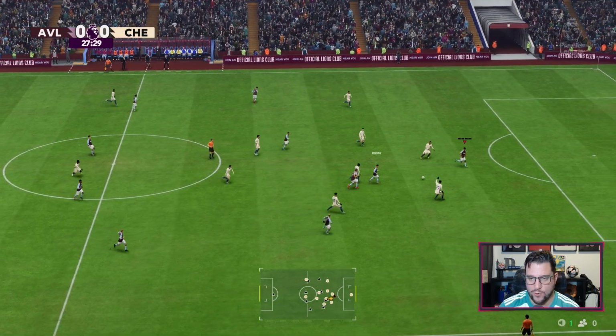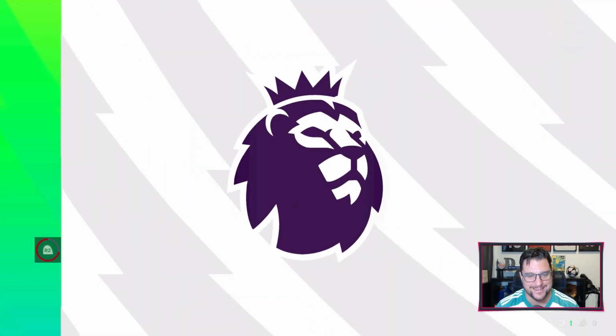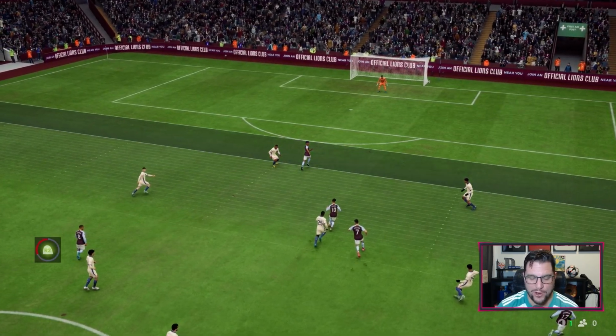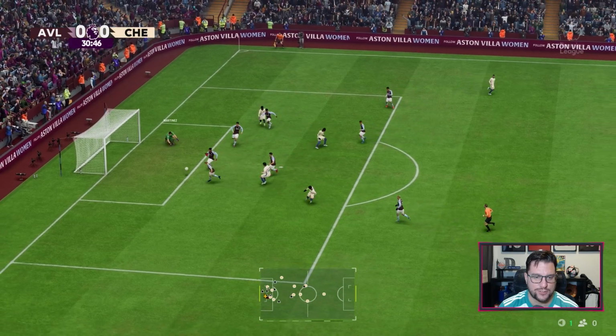Oh, McGinn's robbed the ball high up the pitch. Watkins, is he onside? No, he's not. Just offside. 27 minutes gone. It's Aston Villa on top at the moment. Noni Madueke pokes it through to Nicholas Jackson. Nicholas Jackson shoots. Good save, Martinez.